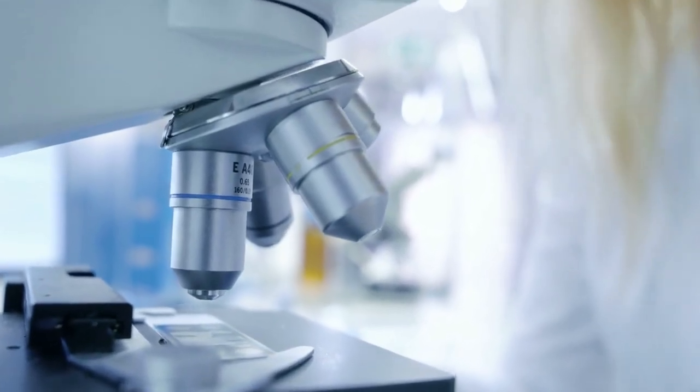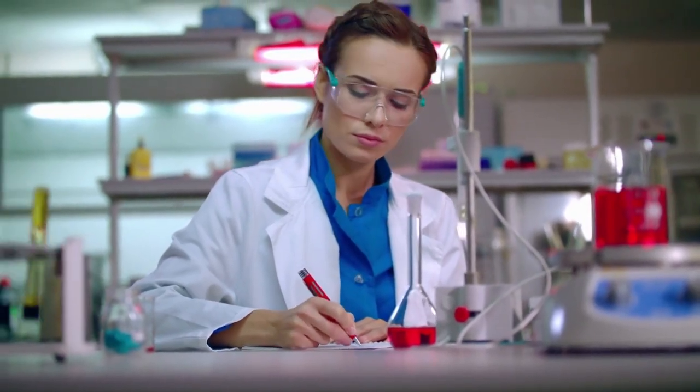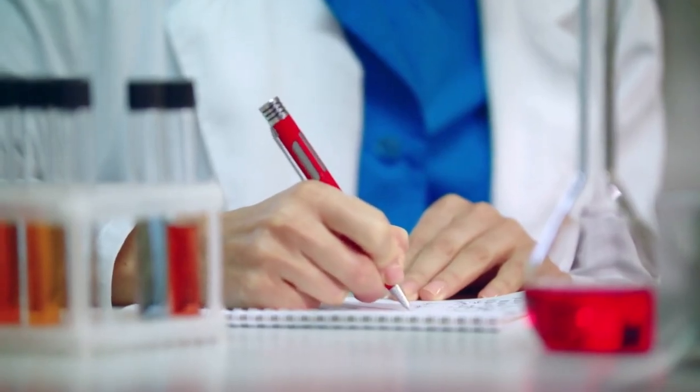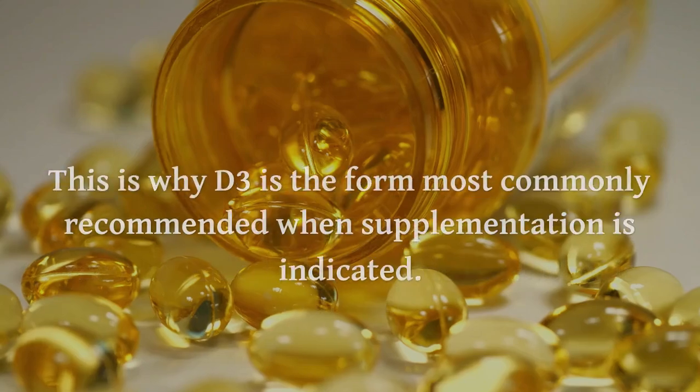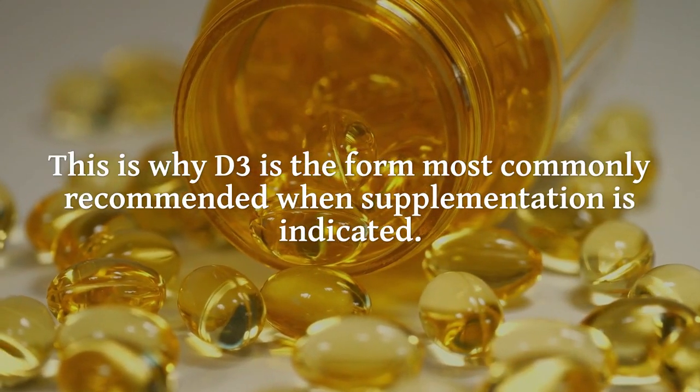While the two forms are similar in chemical structure and function, research consistently shows that vitamin D3 is more effective at raising and sustaining blood concentrations of vitamin D and at keeping those levels elevated for longer after supplementation stops. This is why D3 is the form most commonly recommended when supplementation is indicated.